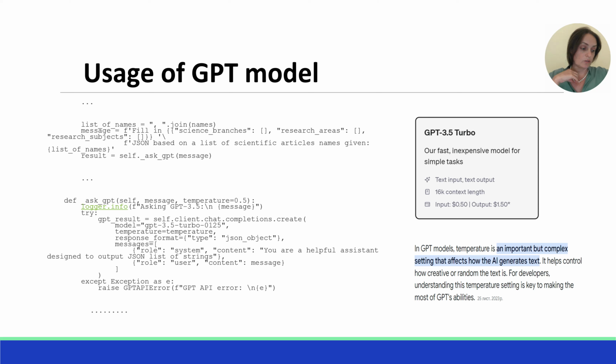This setting ensures a balance between creativity and coherence in the generated responses. The model has been trained on a diverse range of internet text, which allows it to handle various tasks, including text summarization, translation, and content generation. The temperature parameter in GPT controls the randomness of the output.